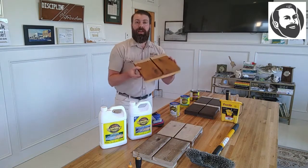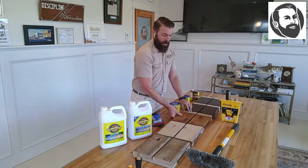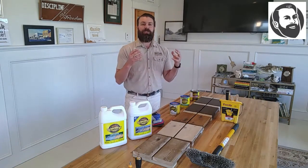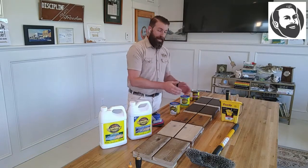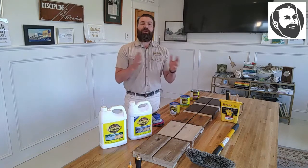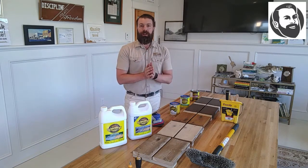When somebody says, hey, we built a brand new deck or we have a deck that's a little bit gray, we just want that bright cedar look again. We want it to look like brand new again. Natural is the way to go. Typically, what you'll find is people say, just throw on a clear coating. Clear coatings are fine. They're good.